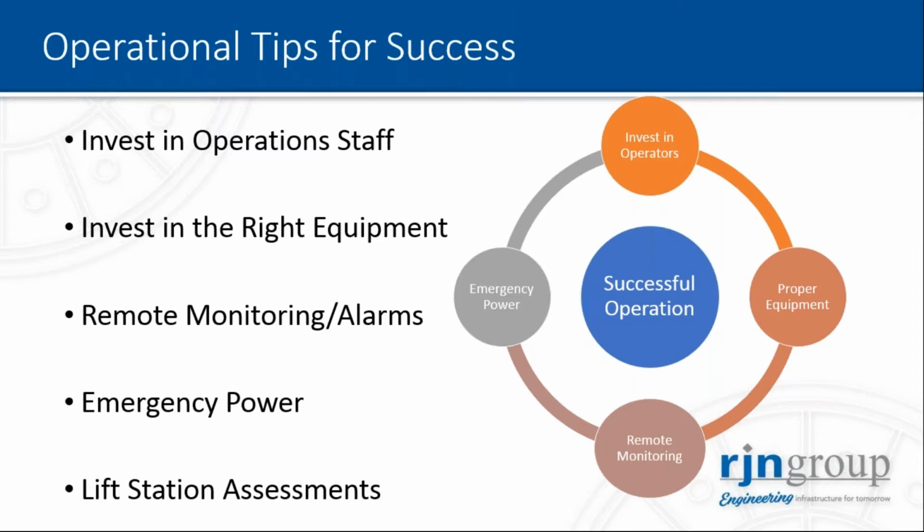Another important component of a lift station system is implementation of remote monitoring or SCADA systems. As David and Jan mentioned, remote monitoring allows the operators to receive immediate notification of any situation that may lead to a station failure. So if you can know right away that there's a problem occurring, you can remedy that very quickly instead of waiting for a disaster to happen.